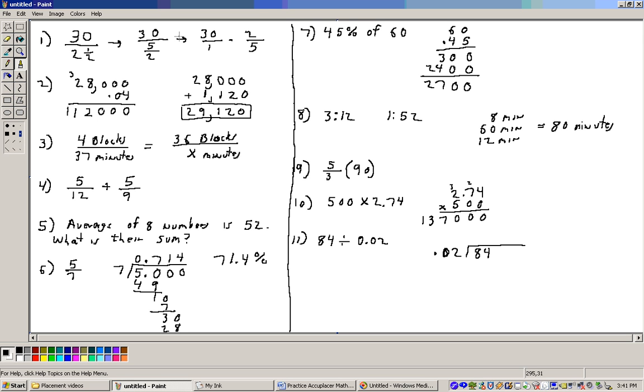Well, that 30 is the same as 30/1. Divided by 5/2 is the same as times 2/5. So at this point, all we need to do is, well, 5 goes into 30 6 times, and we just have 6 times 2, or 12. And that would be the answer to that problem, 12 pieces.